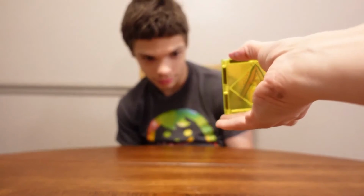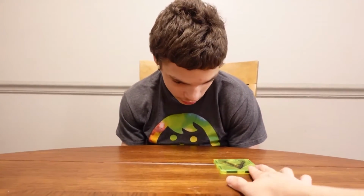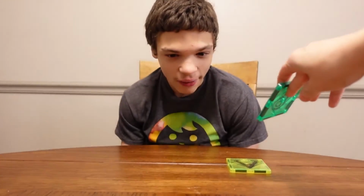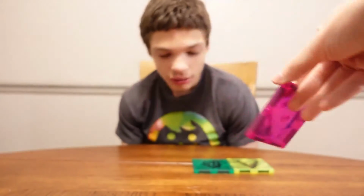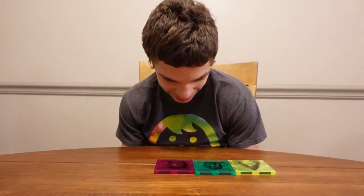Mama did this thing with the tiles. I wrote letters on all of them. You see that? So we have letter A. Good job. And we have letter B. Good. And we have letter C. Good. So A, B, C.